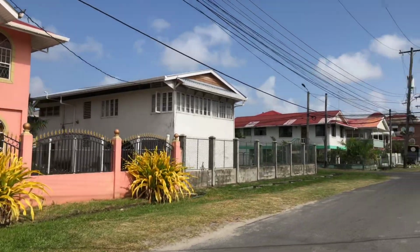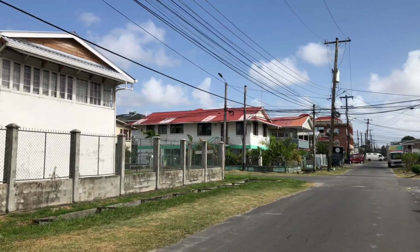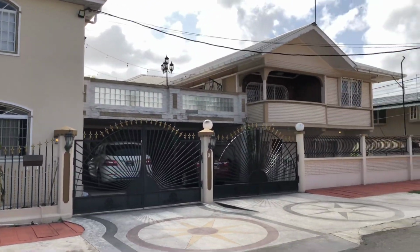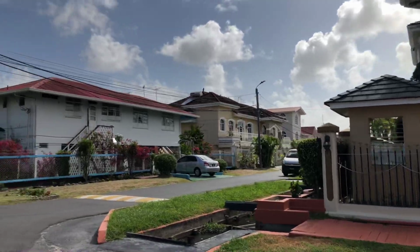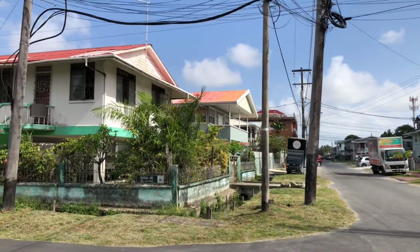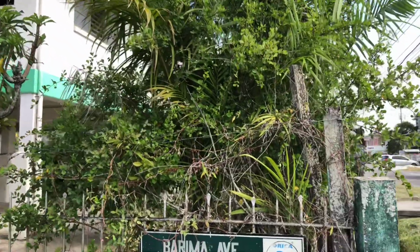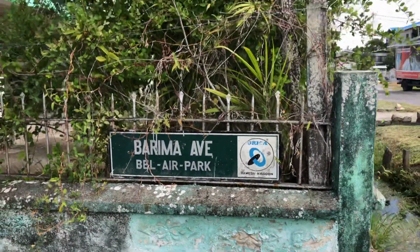And this next street is the one we're interested in. This one is Barima. Right, it's Barima Avenue. So this is what is happening in Bel Air, Bel Air Park. So here we are at Barima Avenue. The sign says Barima Avenue in Bel Air Park.